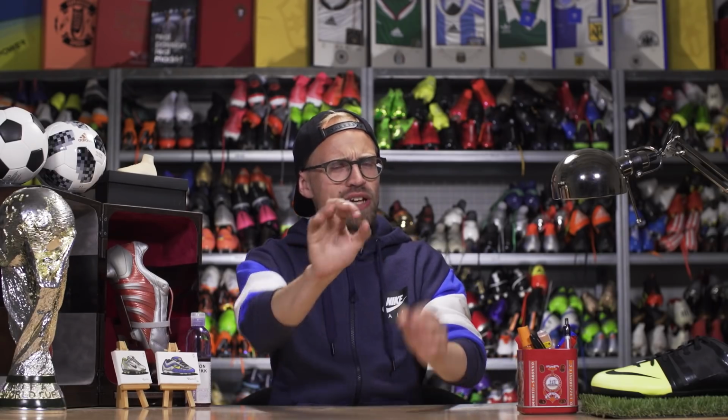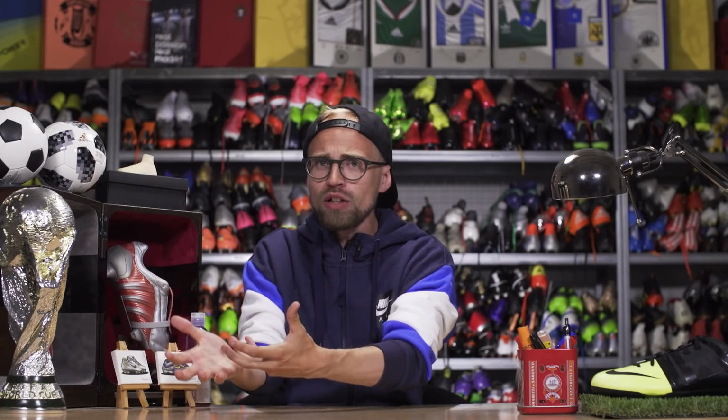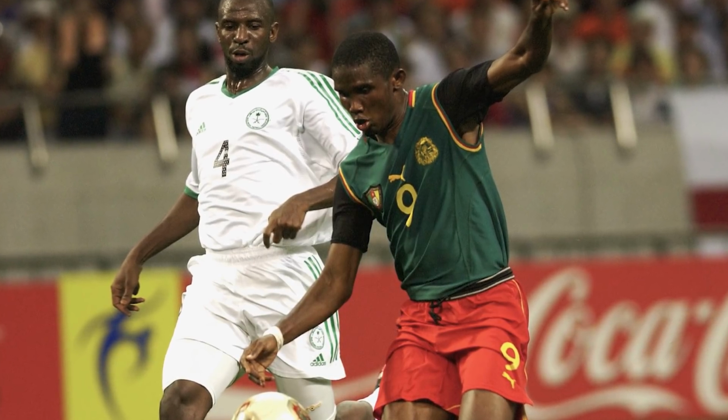Third place goes to Cameroon's sleeveless Puma shirts from 2002 that they first wore at the African Nations Cup and intended to wear at the World Cup in South Korea and Japan. But there was only one obstacle, a pretty big obstacle: FIFA. They didn't like the shirts, so Cameroon were forced to stitch black sleeves onto the sleeveless shirts, only then to use those at the World Cup.